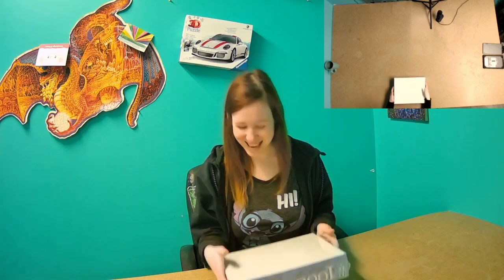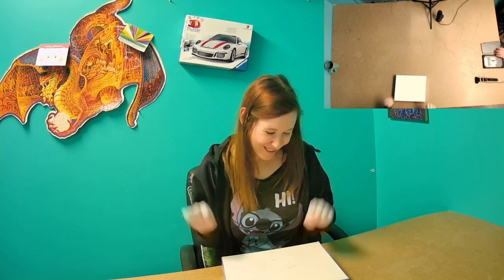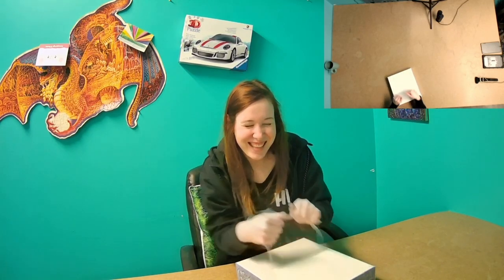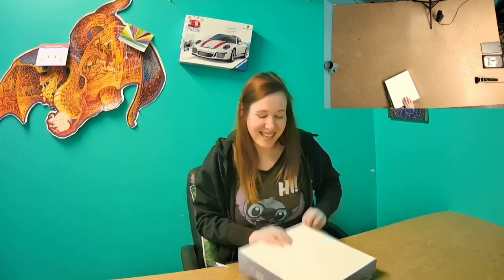This is like the most, but also least, I have ever been excited to take the wrap off of a puzzle. Okay. Here we go. Once it's done, there's no undoing it. Okay. Here we go. I have sliced through the wrap. So now there's no going back. This is no longer factory sealed. Oh my goodness. Oh, it feels so good, but so wrong.